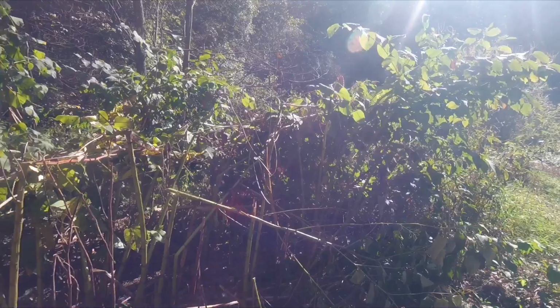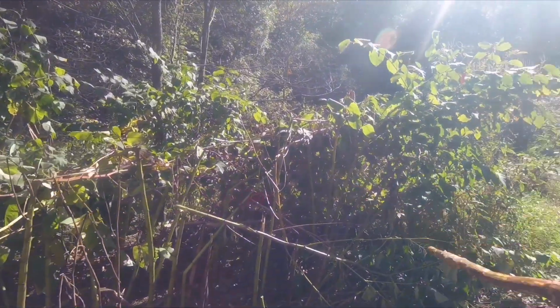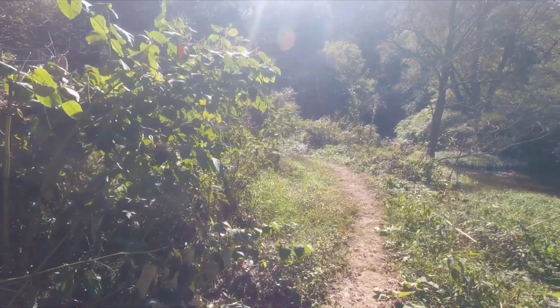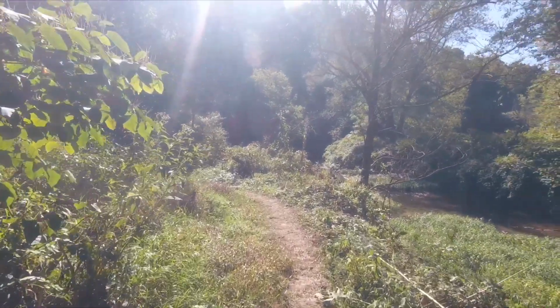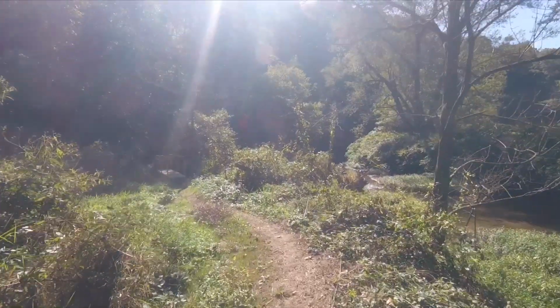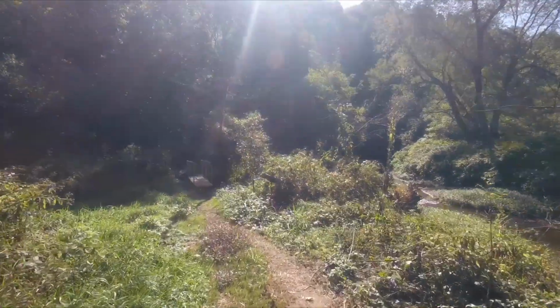You can tell by the way all this has been laid over that we had a pretty good flood here earlier in the year. Been a lot of stuff over. Somebody put in a nice little bridge.